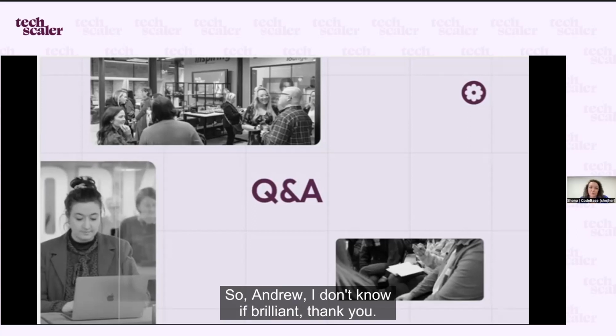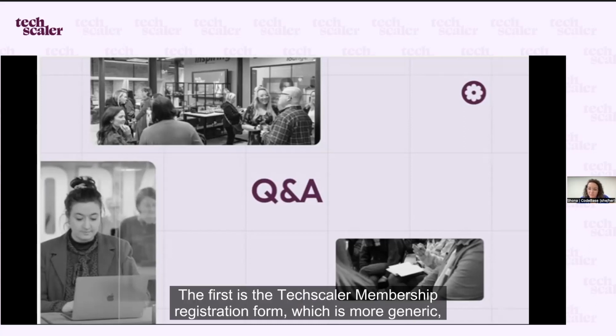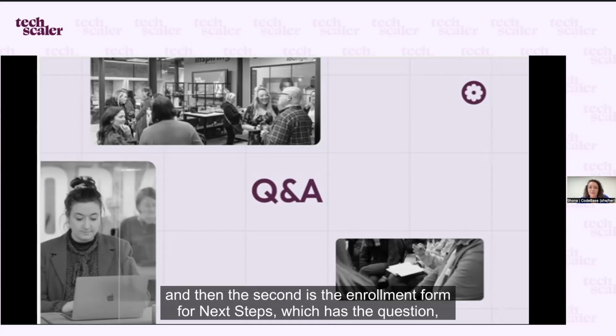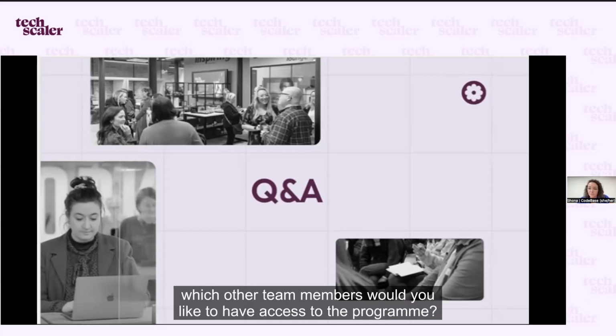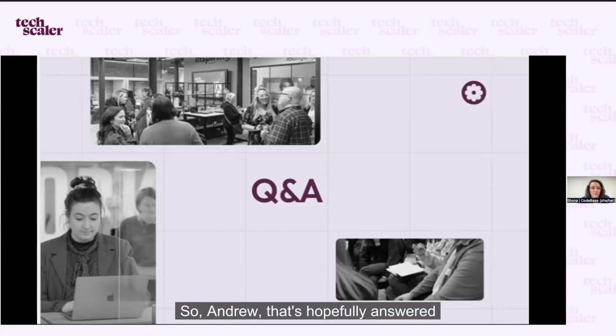Great. So Andrew, I don't know if, oh yeah, brilliant, thank you. Okay, so there's 2 forms. The first is the Techscaler membership registration form, which is more generic. And then the second is the enrollment form for next steps, which has the question, which other team members would you like to have access to the program? Because we do need their details for managing participation. So Andrew, that's hopefully answered.